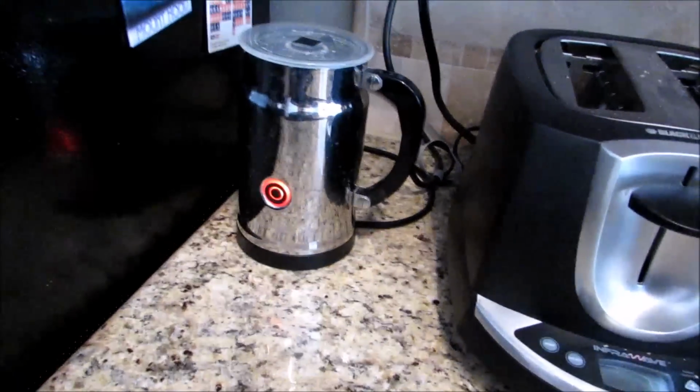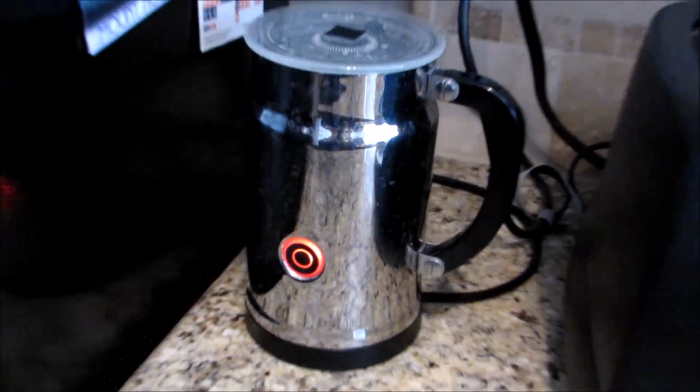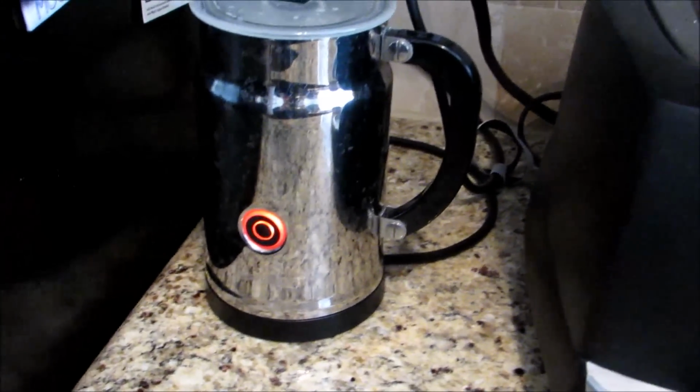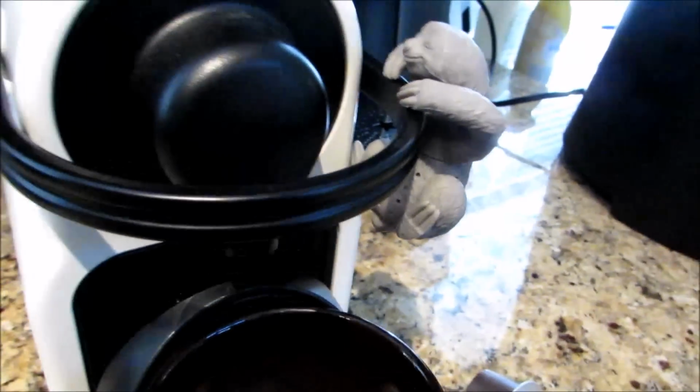It is latte time. So I have my 3rd cup of skim milk steaming away here in my little steamer, and that will be 1 point. I also want to point out on my Nespresso machine, before I crank it up here again, this little guy.